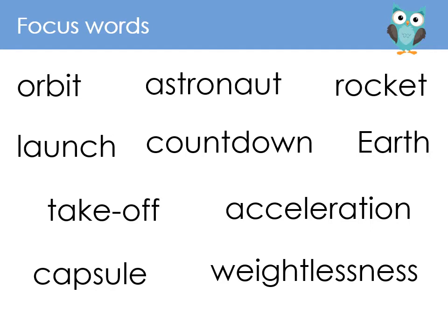Have you ever heard any of these words before? Do you know what they mean? Can you pause the video now and talk about them with your adults at home? Perhaps you could think of a definition to tell me what those words mean, or you could try to put the words in a sentence. When you're ready, press play and we'll look at the definitions together.